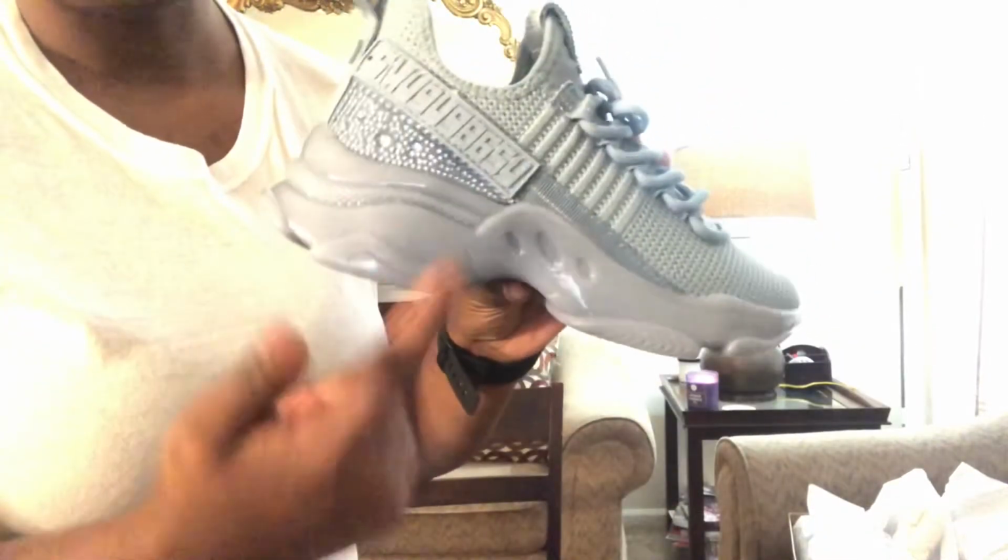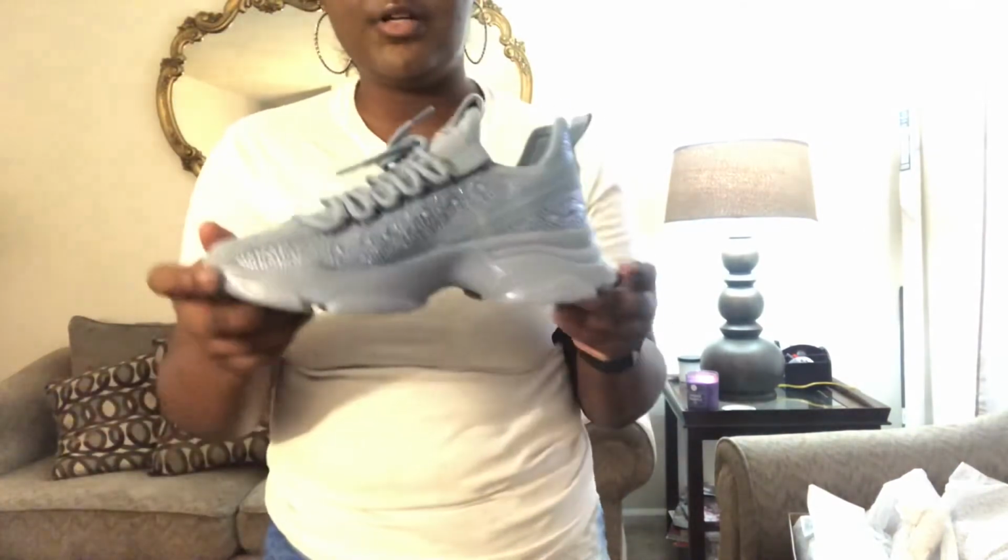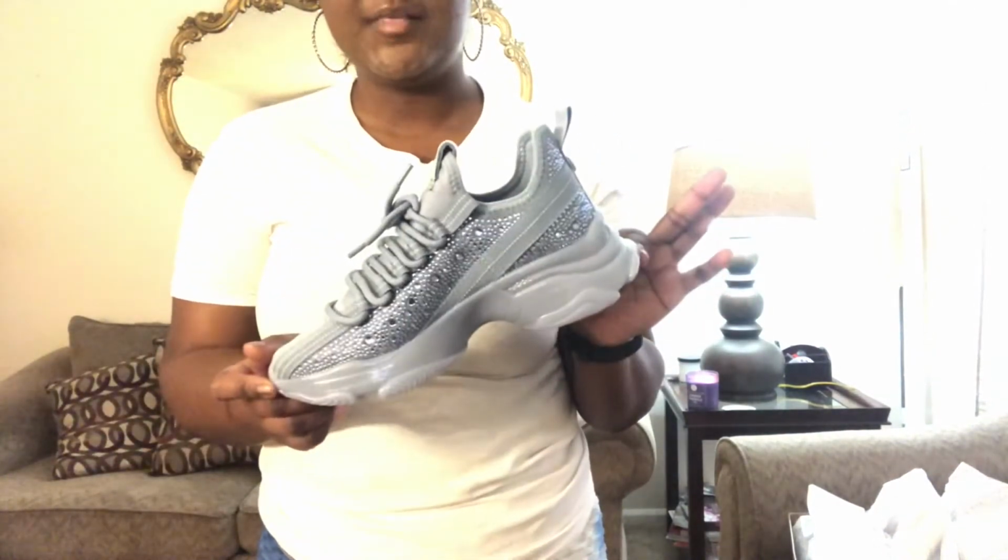So, got the bling on there in the front. Have the bling on the side. The foam thickness that makes it comfortable to walk in. This is the bottom, and this is how it looks. And I really love the shoe. It's really cute. This is the color, and let me try it on for you guys.